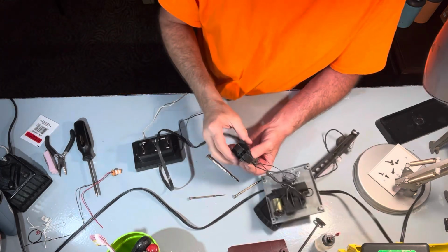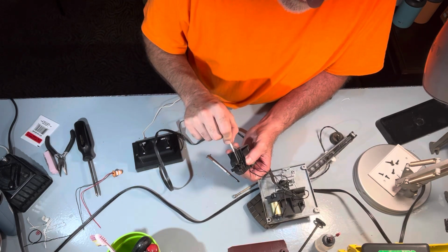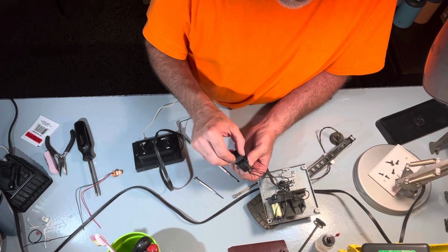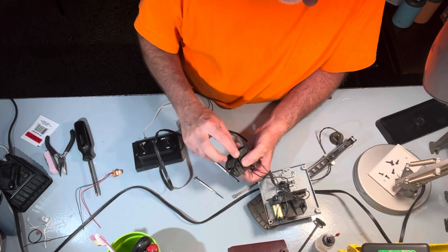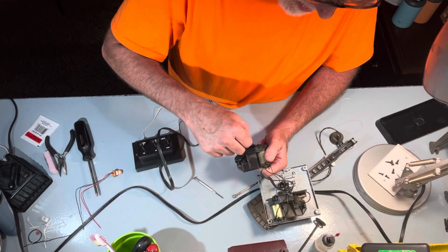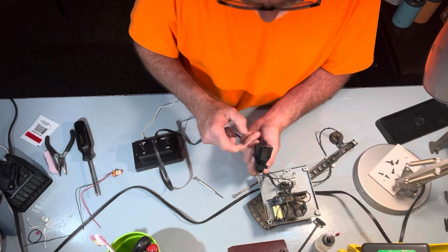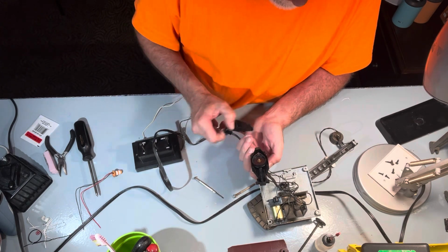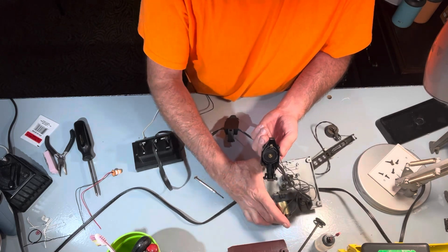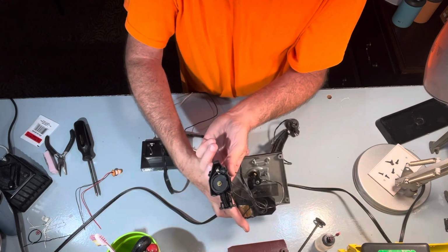Okay, so I finally got it out. Like I say, this was not easy. I had to put one of these very small little drivers in there, push that out. Once you get that in, then there's two pins in here that you have to very carefully slide out. And once you get it out, and then bingo. All right, so that's our inside.